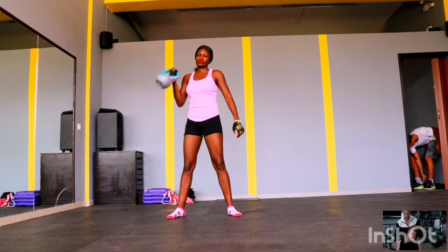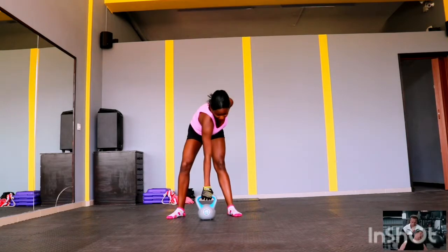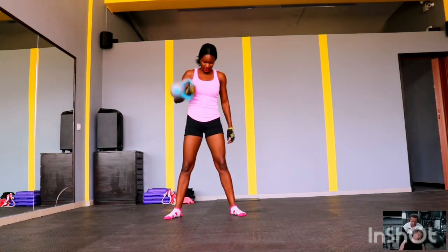So here are some of the simple exercises, simple moves, that you can do with your kettlebell. Okay, so let's just get into it. Follow along. It is not difficult.